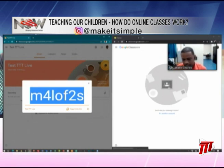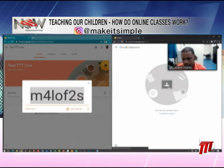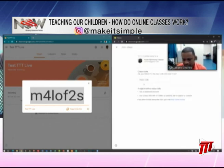So on the right-hand side now, I have the student. The student has no classes. So I'm going to click add, and then I'm going to click join class. When I click join class, it will ask me for a class code. I put in the class code, and then I click join.